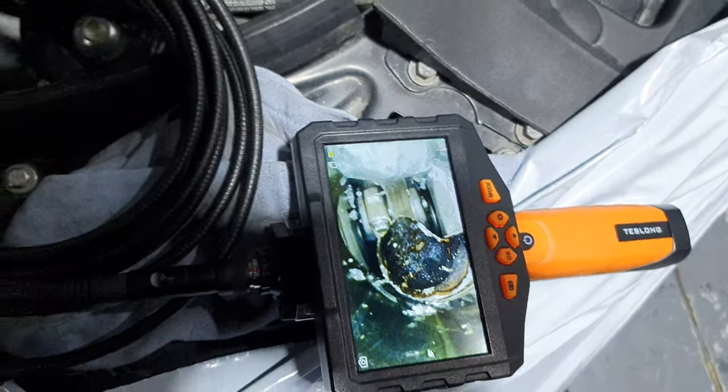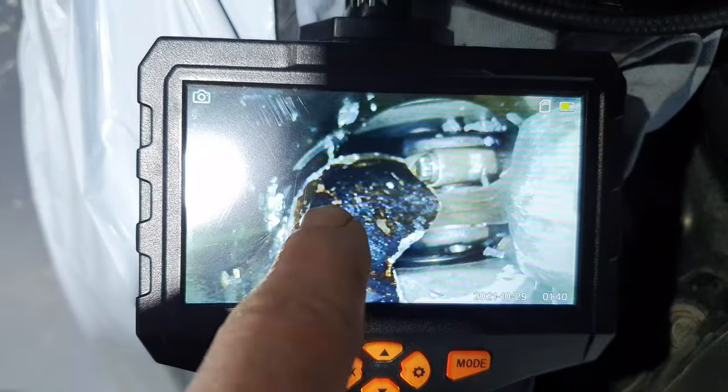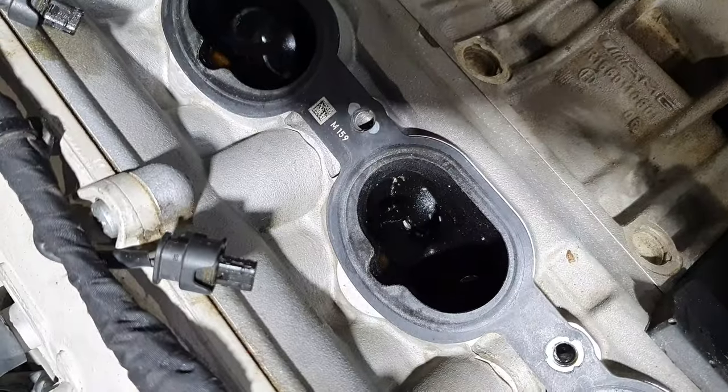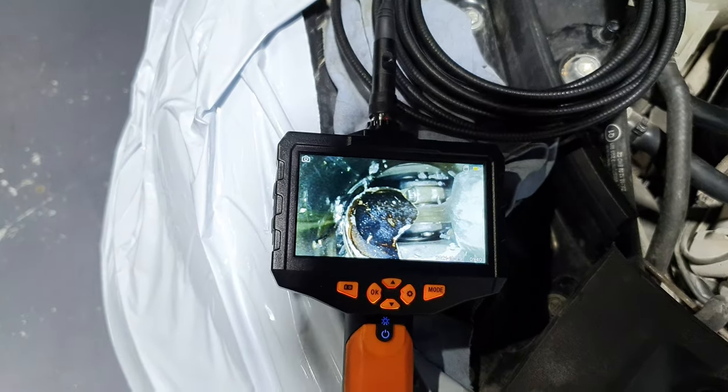Yeah, I was expecting that. That's the number two cylinder. You see a piece of the piston, you see the connection down there. Yeah, I was expecting to see that.